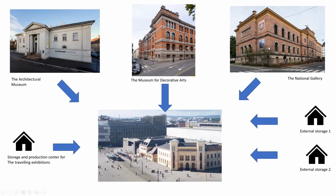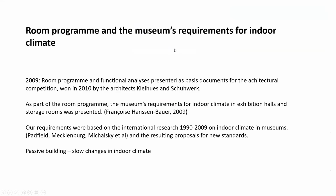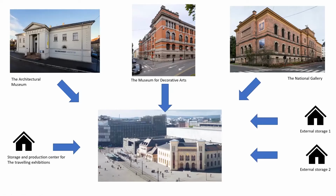And the climate conditions here, I was actually a bit surprised that our neighbor on the other side of the square, the Historical Museum, which we just heard an interesting talk of, that you don't have higher temperature in summer, because in the National Gallery, the summer temperature may reach 30 degrees. And in winter, it's the dryness that is the biggest problem. The Museum for Decorative Arts have exactly the same type of range of temperature and humidity, or lack thereof, in winter time. Whereas the Architectural Museum has climate controlled areas.